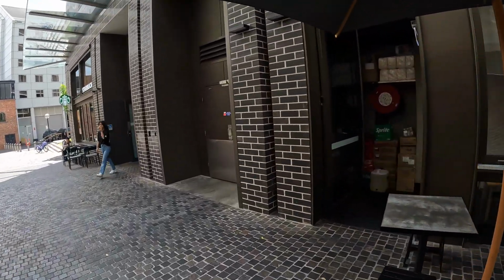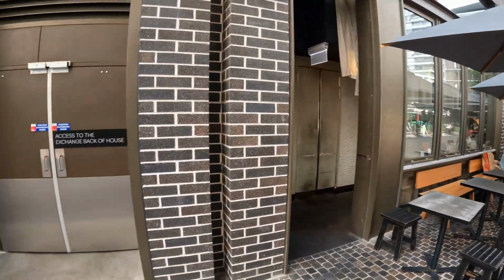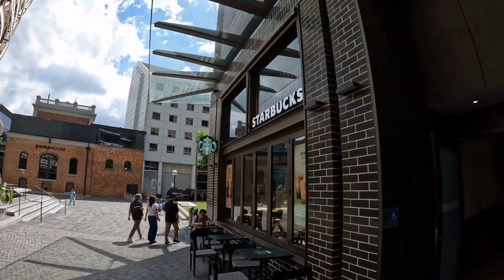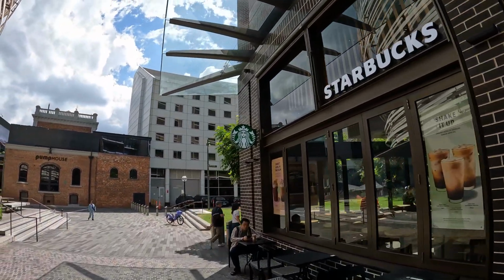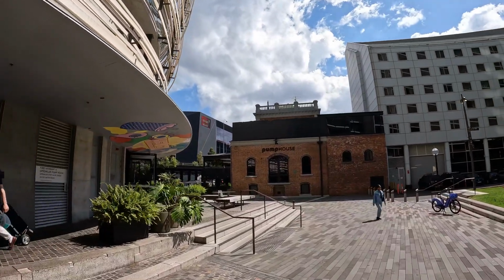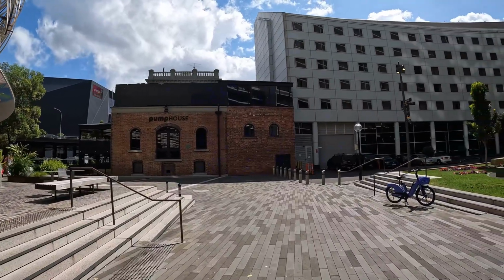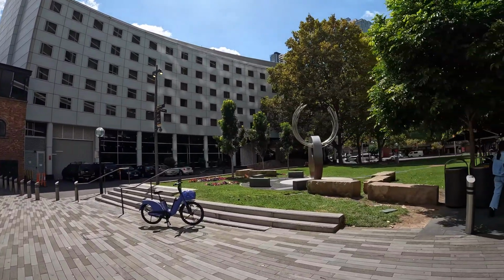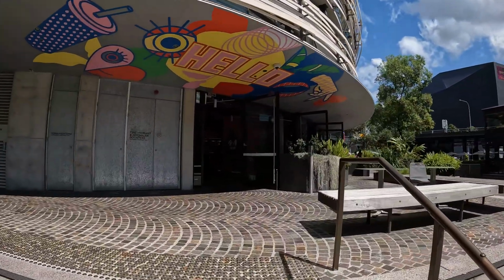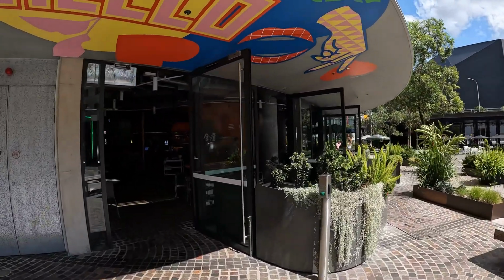I don't know, this must be part of the same ramen place as well. So there's no sign on it. Got a Starbucks down here for the tourists. There's the pump house over there. We filmed that before. There's that hotel I pointed out before, the Novotel. Just there, that's been there for a long time. Even before the entertainment centre got pulled down, it was there.